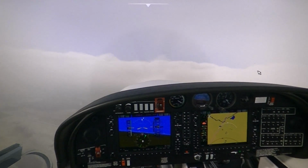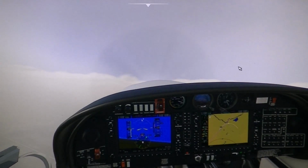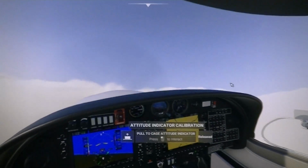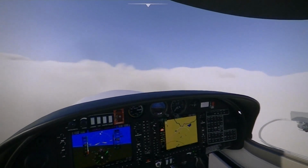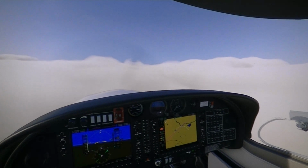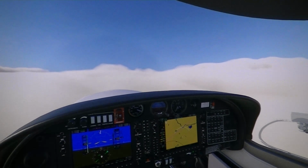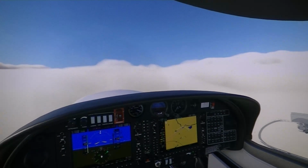One thing that I've known about this simulator that I really hope they fix sometime is that if I use the mouse to click and look around like this, anytime I have the mouse clicked, I can't use any of my controls. I can't use my joystick or throttle. None of my switches are active during that time. It's really weird. It's very strange.